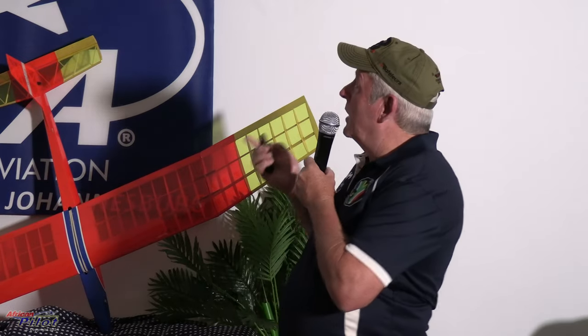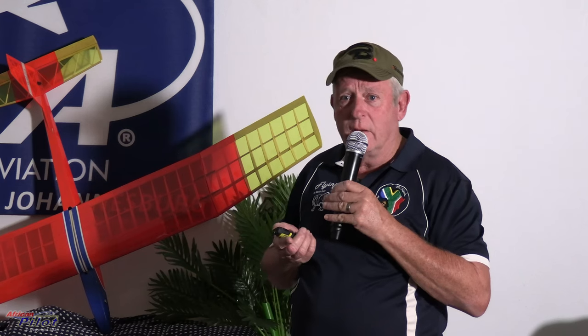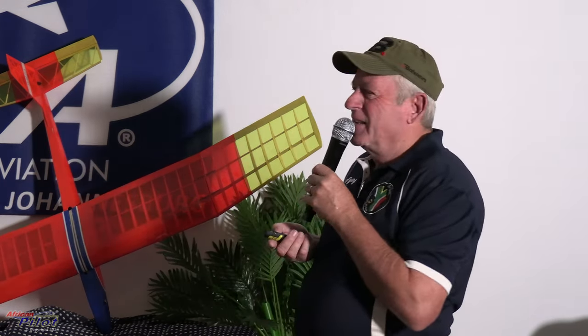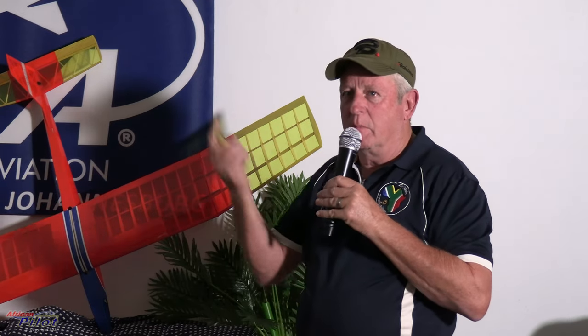So don't believe that even though you fly in a BatHawk, it does have an ILS. The ILS is I land slowly. And the IFR, it's got, which is I fly around. It's just around the park.